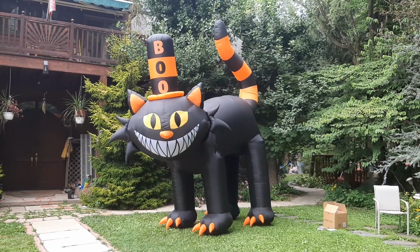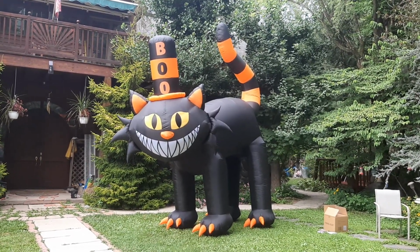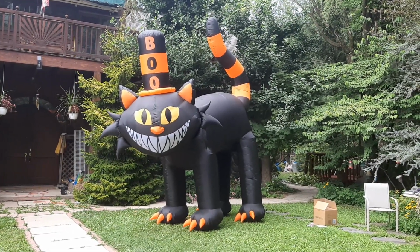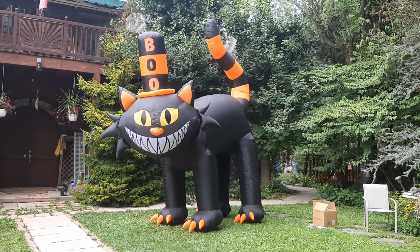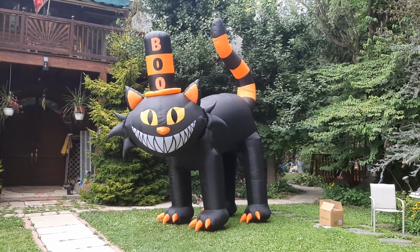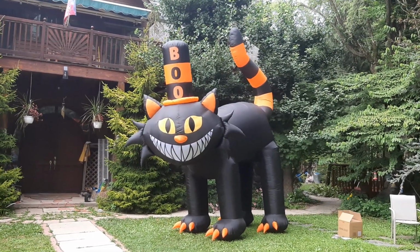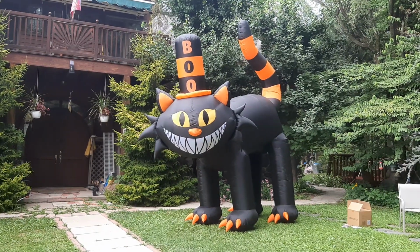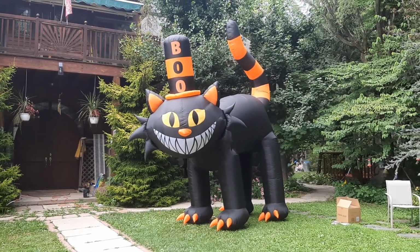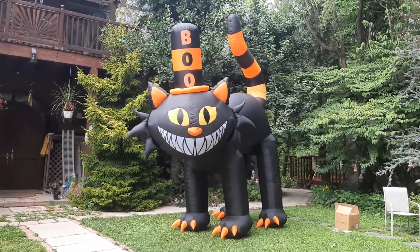This inflatable is very similar to another design that Gemmy made before of a cat, and that was sold at the At Home store starting in 2021. It was a cat that was very similar to this, but the head was lower, it had swirly eyes, and it had purple and orange instead of the black that you see on the hat with the orange and black. So yeah, it still had the same tail, but different hat. And they sold that for a few years, and they also made one that was purple and green in 2023. But this one is very similar to those designs, but it does have a few differences.